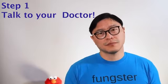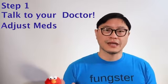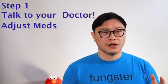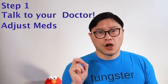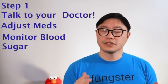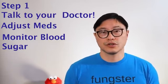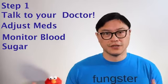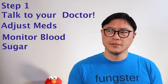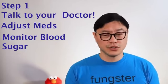So you must have somebody to monitor that and adjust those medications for you, and that's the job of your doctor. Monitoring your blood sugars is extremely important because you want to avoid the sugars going too high if you adjust your medications and avoid them going too low, which is the hypoglycemia, and it's very dangerous. It can put you in danger.